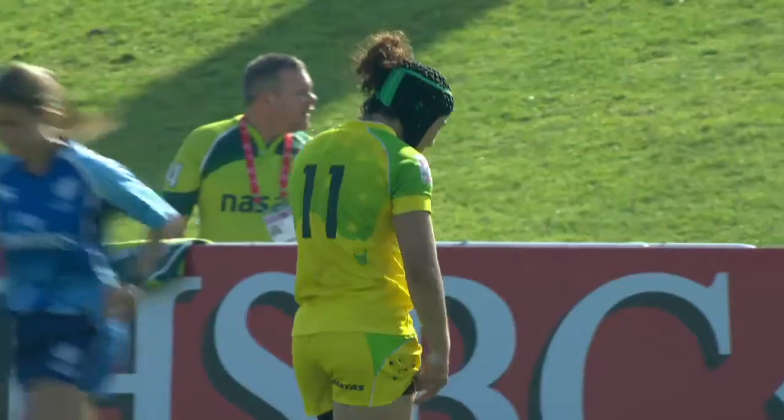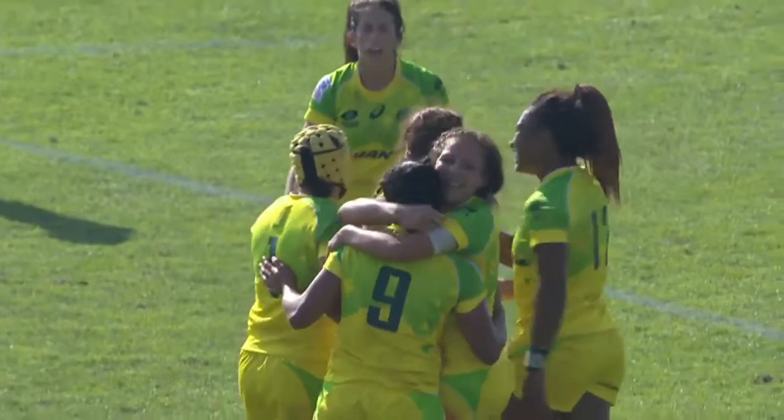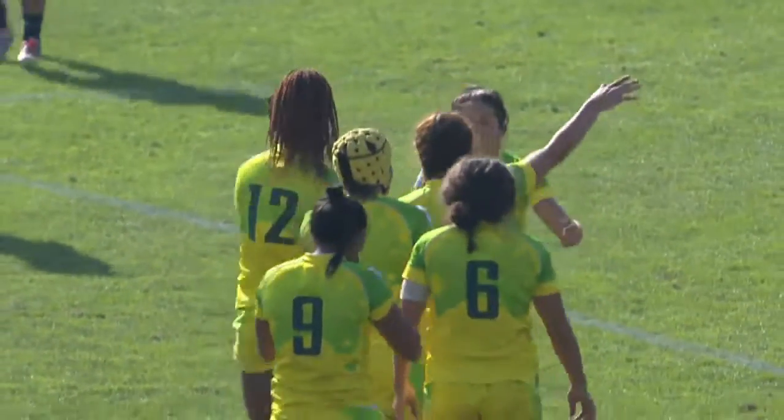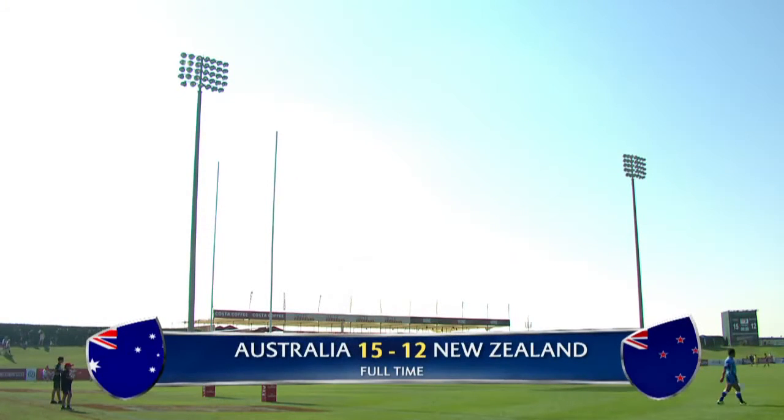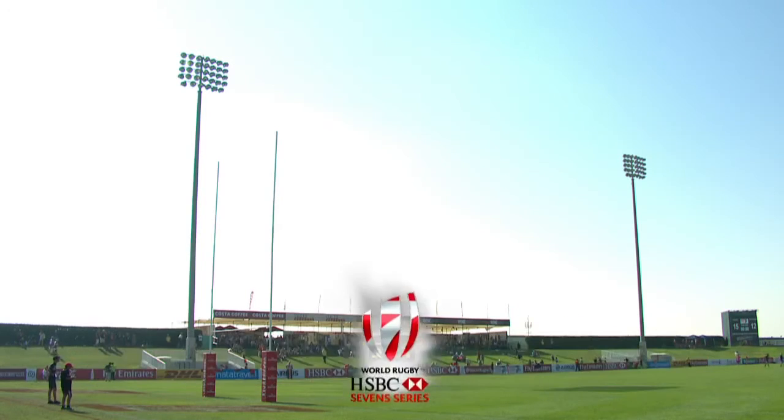The Aussies get the result against their old rivals out of New Zealand. Full time in this Cup quarter final. Australia move on through. Winners 15 points to 12.